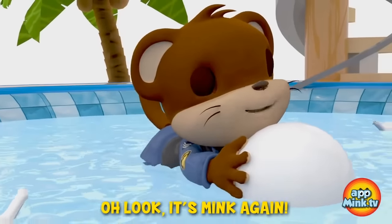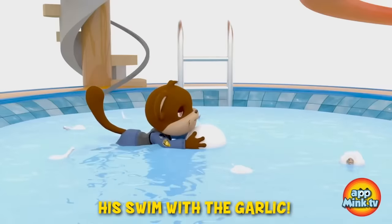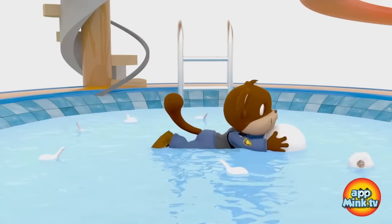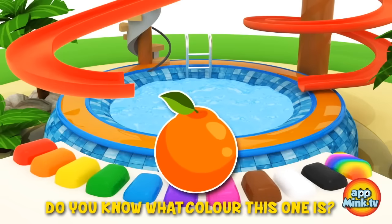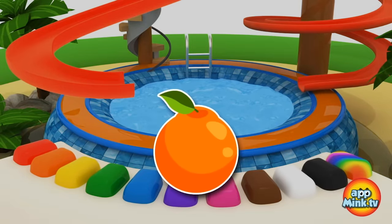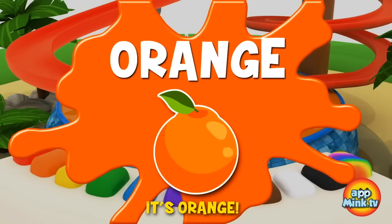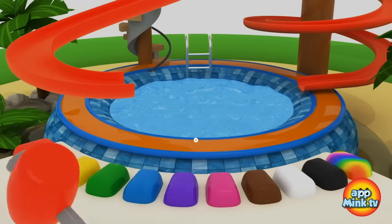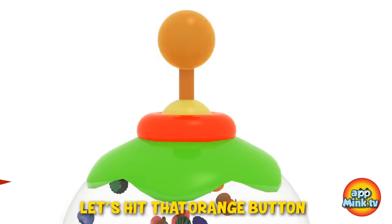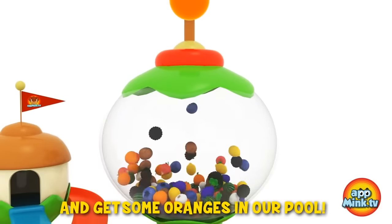It's Mink again! And he's enjoying his swim with the garlic! Nice. Time for another fruit! Do you know what color this one is? Yep, it's orange! An orange orange! Let's hit that orange button and get some oranges in our pool!